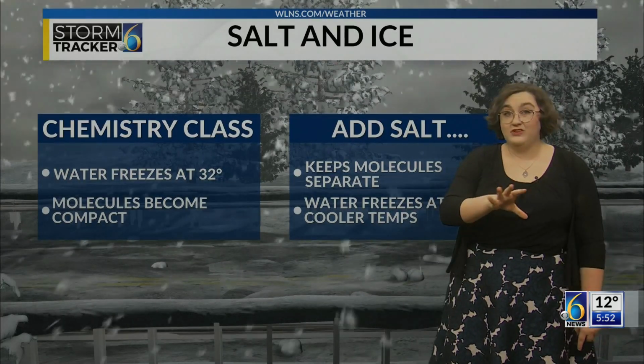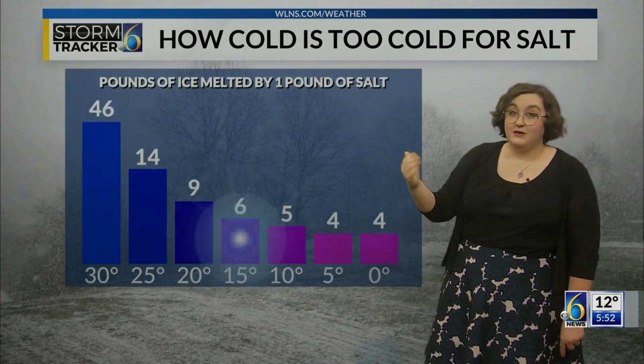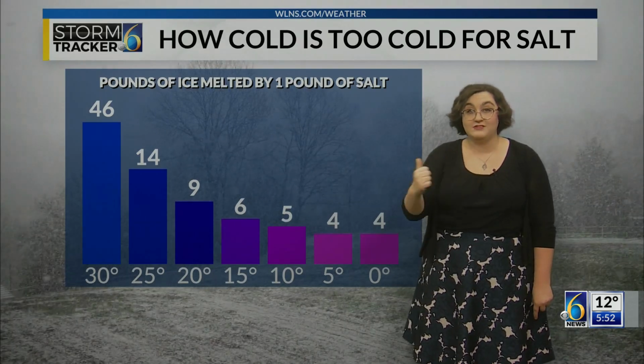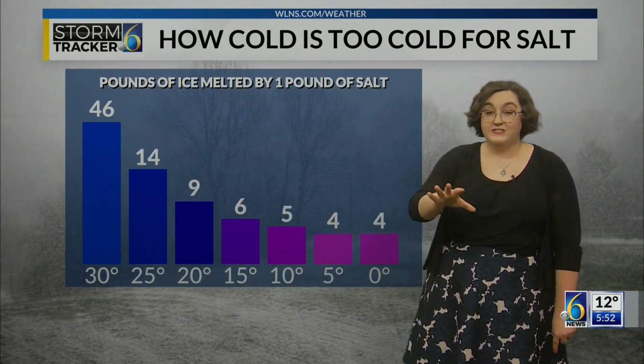But how cold is too cold for salt to melt snow and ice? According to experts, when temperatures are at or below 15 degrees, salt's effectiveness has little to no impact. Take a look at the graph behind me. As you can see, the amount of ice that can be melted per 1 pound of salt decreases drastically with temperatures. For example, at 30 degrees, 1 pound of salt will melt 46 pounds of ice.